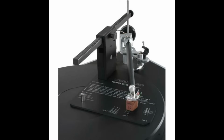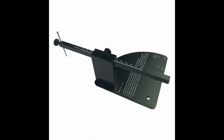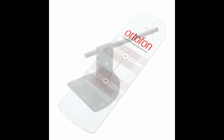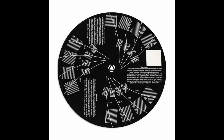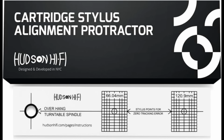I was surprised I could not find on Amazon the Dr. Feickert Universal Protractor. You need a protractor to correctly align your cartridge to your tonearm. And this is extremely critical. Many turntables will come with a little plastic or piece of paper cartridge alignment thing, but that's not really exact. You want something that's exacting and as perfect as possible, because everything in a turntable setup is very critical. You're dealing with very small distances and weights, and it's really, really essential that you get it as close as possible. So this Hudson protractor seems to be pretty good.